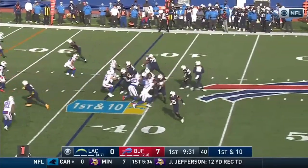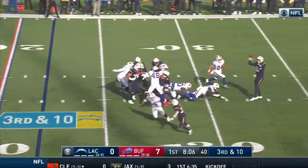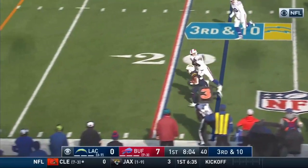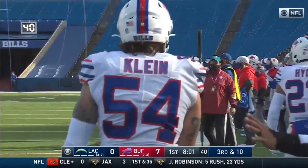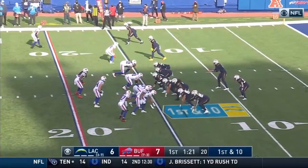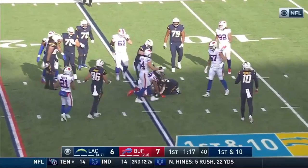Ekeler inside the 30 for this Bills defense. It's the blitz. Got rid of it, near side. That is complete, and out of bounds at the 10-yard line is Ekeler. Well, hand it off, and that goes nowhere.